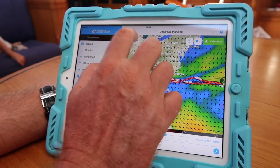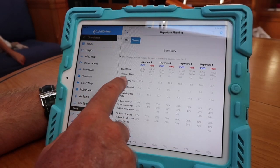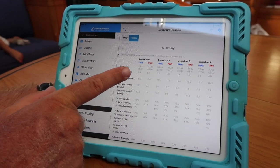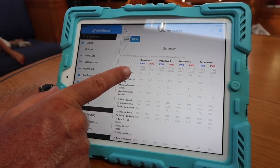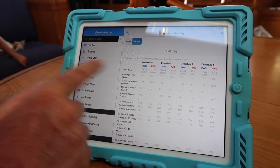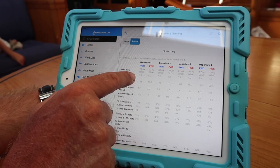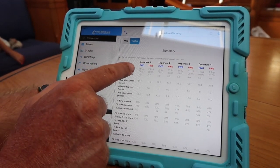But also, if you're more into tables, it's got here passage time. It gives you a time in days. They're great because you can say, I've got an X50 yacht, or an Oyster 56, or a Beneteau 44, or a Genoa 53, or whatever you've got. It gives you the passage time and the speed of your boat. So it tells you here passage time in days. So that's 5.3 if we leave on departure 1, which is 8 o'clock.